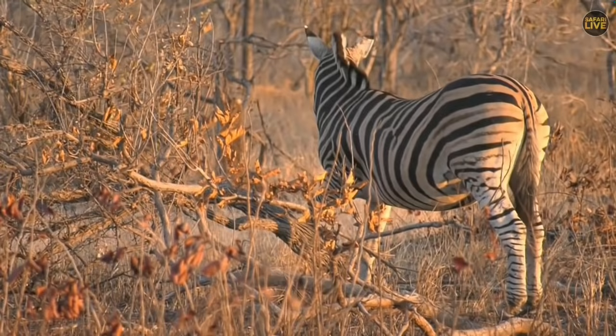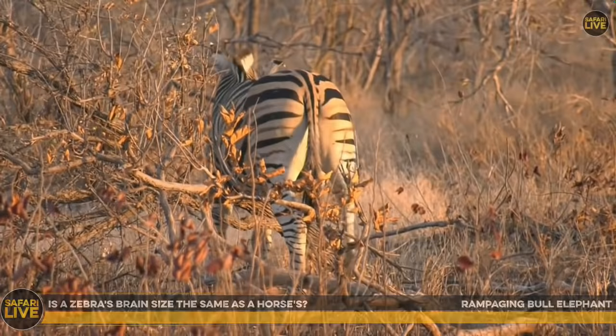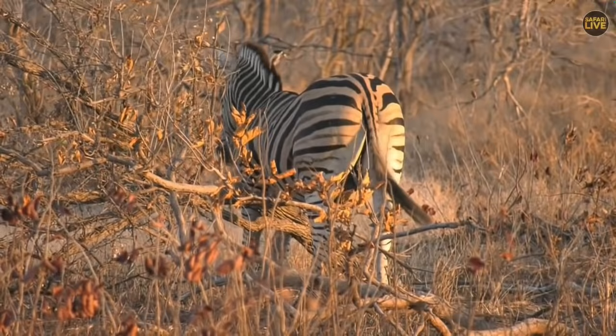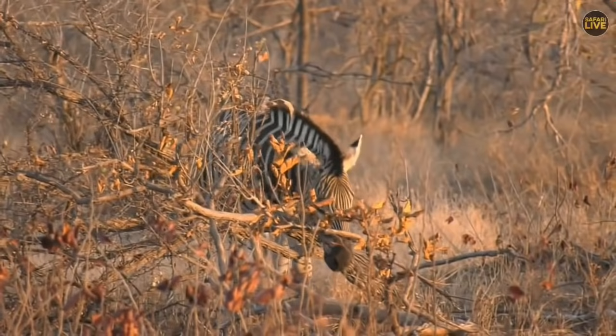Ramting bull elephant, you want to know about a zebra's brain size and if it's the same as a horse? Well, I'd assume it. Oh, he's having a scratch. He's found a spot where he can scratch. Oh, he's going to get another spot there. There we go. When you don't have fingers, ladies and gentlemen, that is how a zebra gets to those itchy bits. One leg over. Okay, that's enough. I have no idea. I would assume that the brain would be a very similar size to that of a horse.